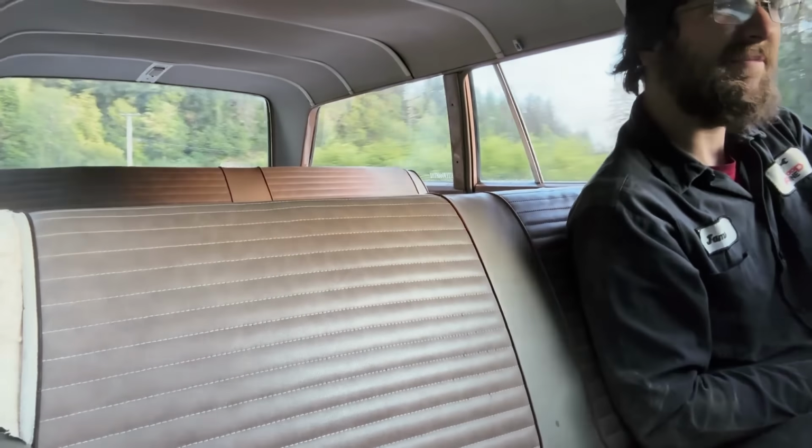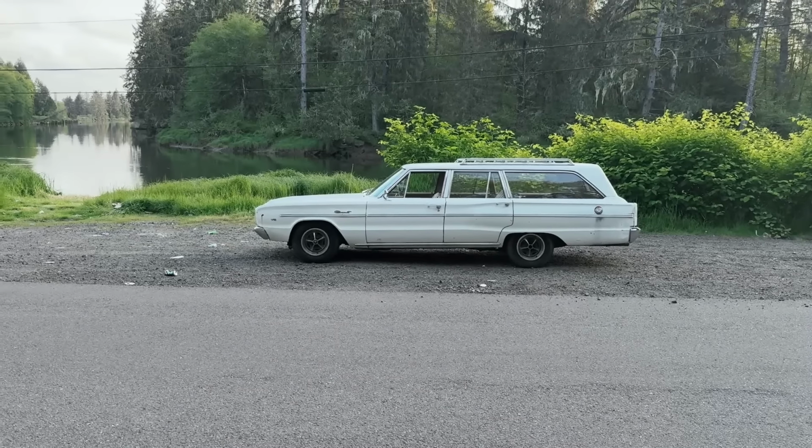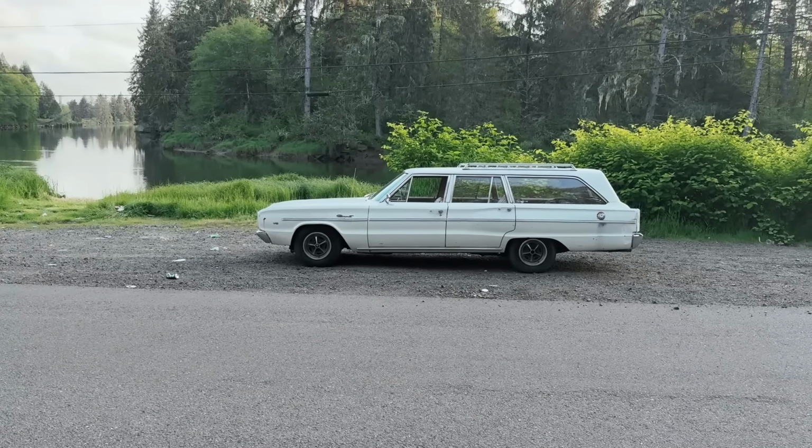Almost stopped. Squeaky brakes. It's like garbage all over again. What is wrong with people? I love this car. Always have, always will.